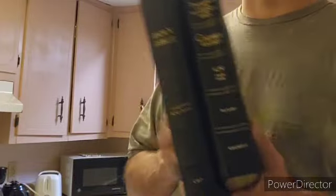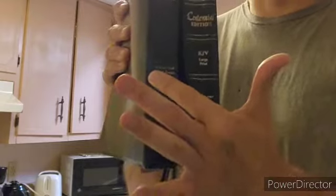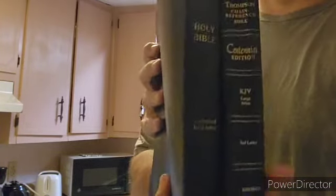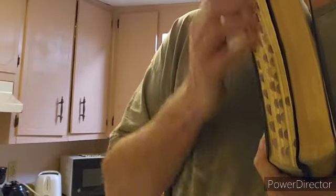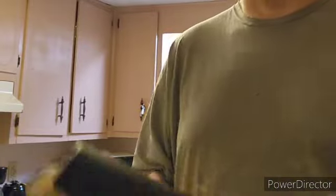So anyway, you can see that they're the same size. The Church Bible Publishers covered Thompson Chain Reference Bible and the Centennial Edition are both the same size. The CBP one, Church Bible Publishers, doesn't have the thumb index, but the Kirkbride one does. But again, they're the same size.